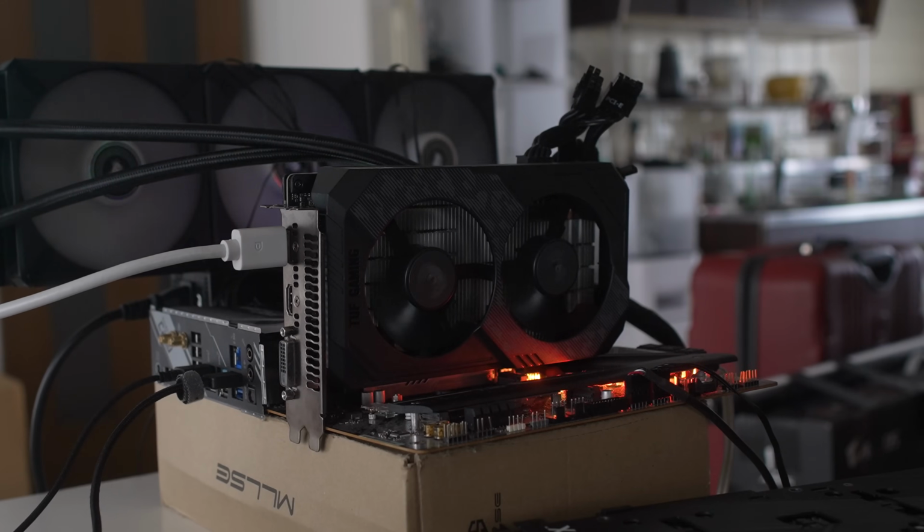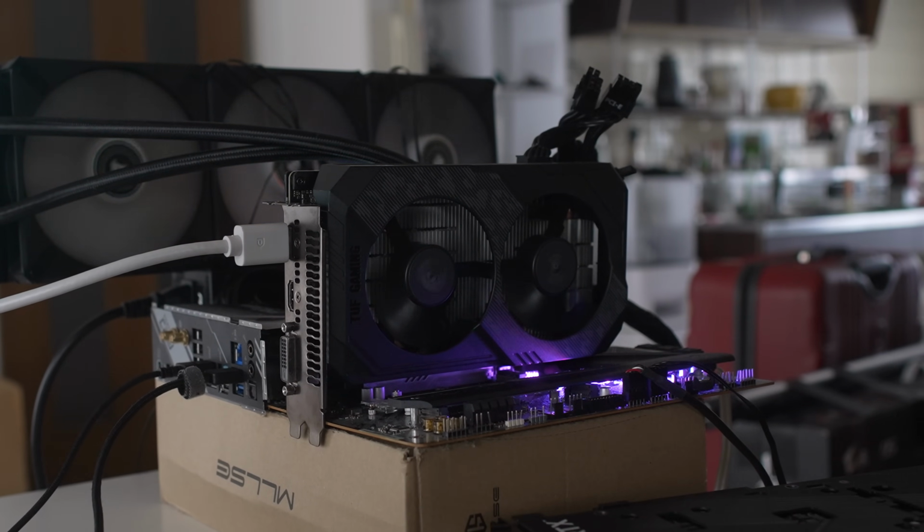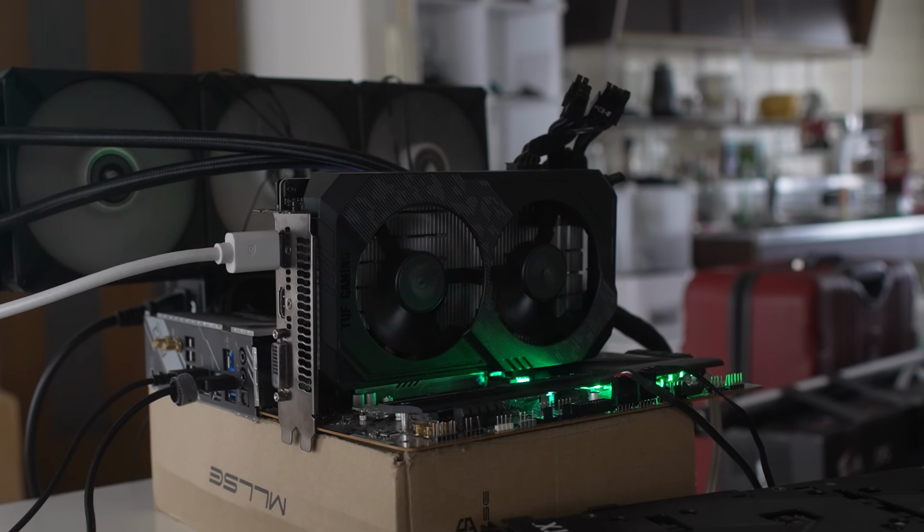So here's the first of the GPUs that is making the noise, and I'll show you a quick clip of what is happening here. It's actually the right-hand fan. The bearing's just completely gone.